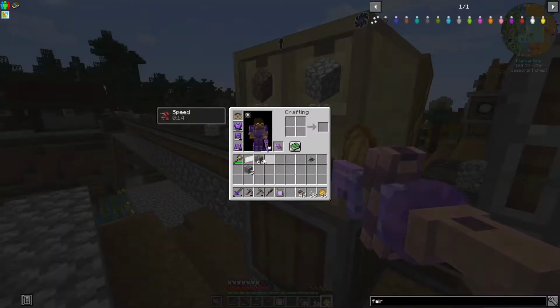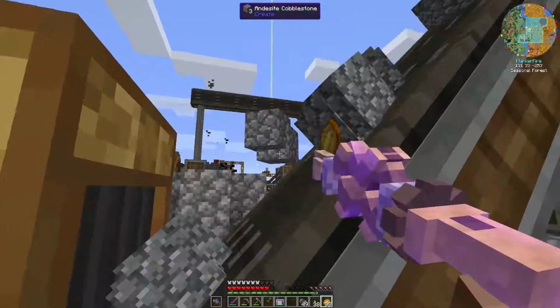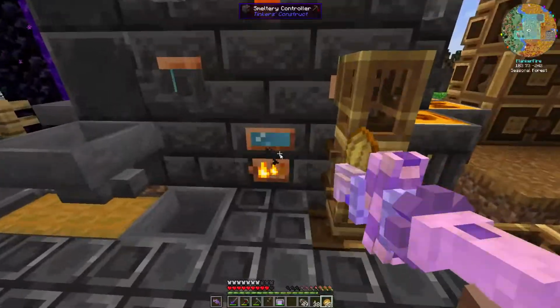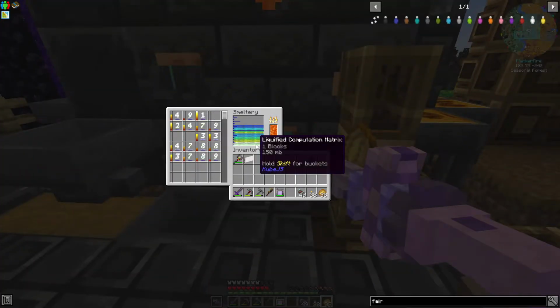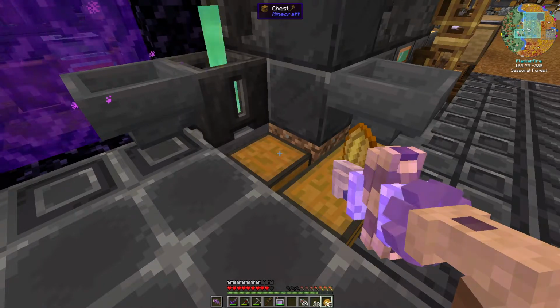Get rid of all these. Get a bunch of andesite yet. Throw that on the list. Let's see what we're doing here. Got another block, so go ahead and shoot that out. So we got 3 total now.